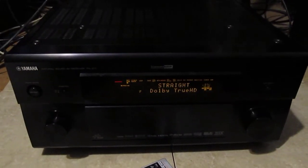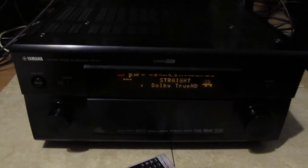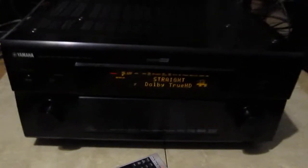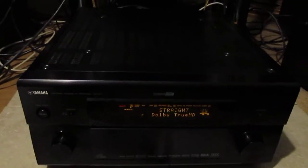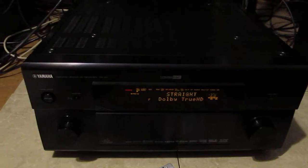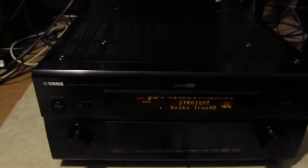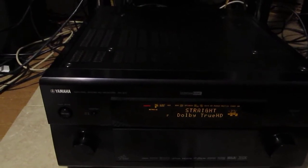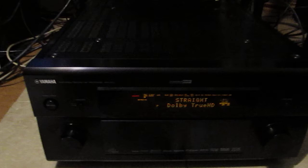Hello everyone. I'm going to do a brief overview of the Yamaha RX-Z11 Receiver. Basically, it's the largest and most expensive Yamaha home theater receiver made, probably in the last 20 years. It came out in 2007. It features video, S-video, and component upscaling to HDMI.